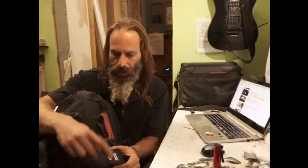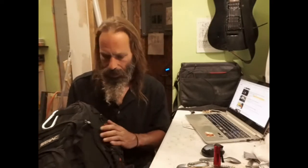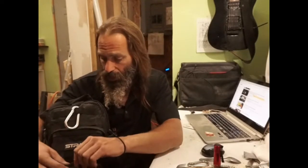Until I can find my Leatherman, and I'm thinking about repurposing the pouch for that. But I don't know where that is either. I found my little one. I don't know where the big one is. So I'm digging around through a lot of stuff that I've pulled out of storage recently.